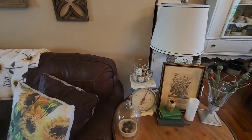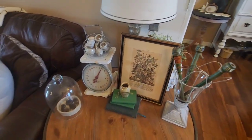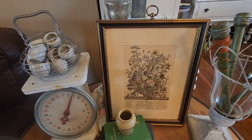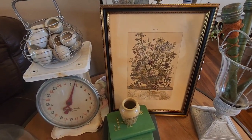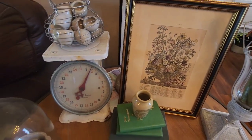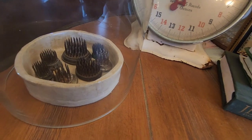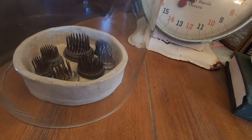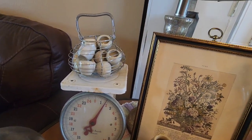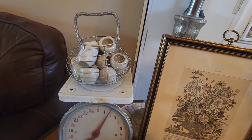This is a sweet little vignette I have over here. This does not belong here. So I have a thrifted vintage picture here. That's the flowers of the month thing. That one's June. So I had it up for June and July. A little cloche with some, those are little tiny flower frogs. And a vintage scale with some escargot pots on it. And a little sweet basket here.